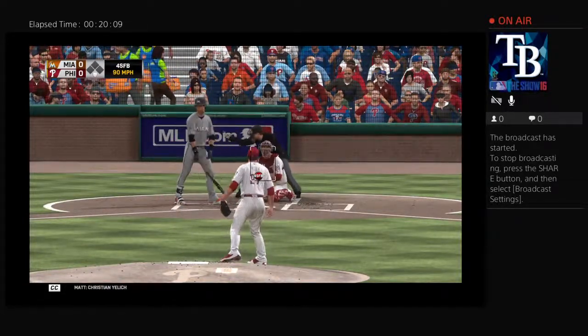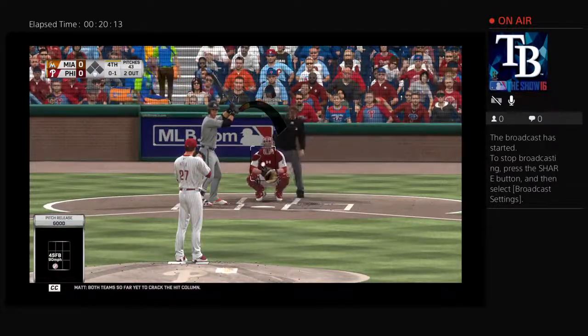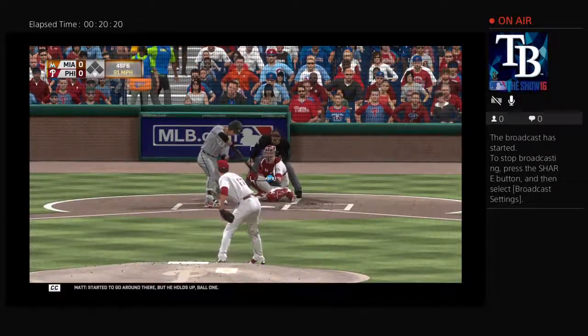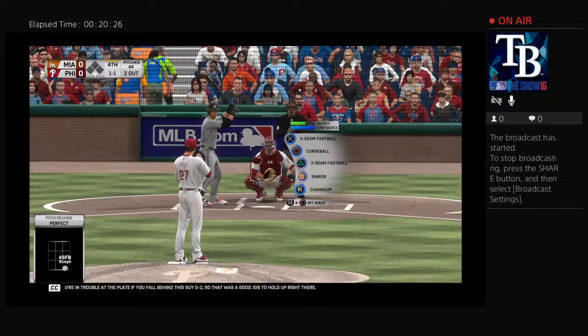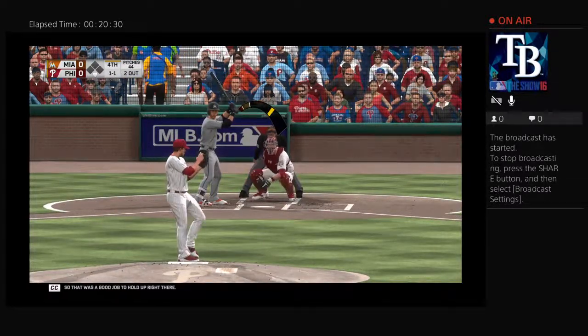Christian Yelich is in with 2 away now as he looks at a called strike 1. Both teams so far yet to crack the hit column. Started to go around there, but he holds up, ball 1. Well, you're in trouble at the plate if you fall behind this guy 0-2, so that was a good job to hold up right there.